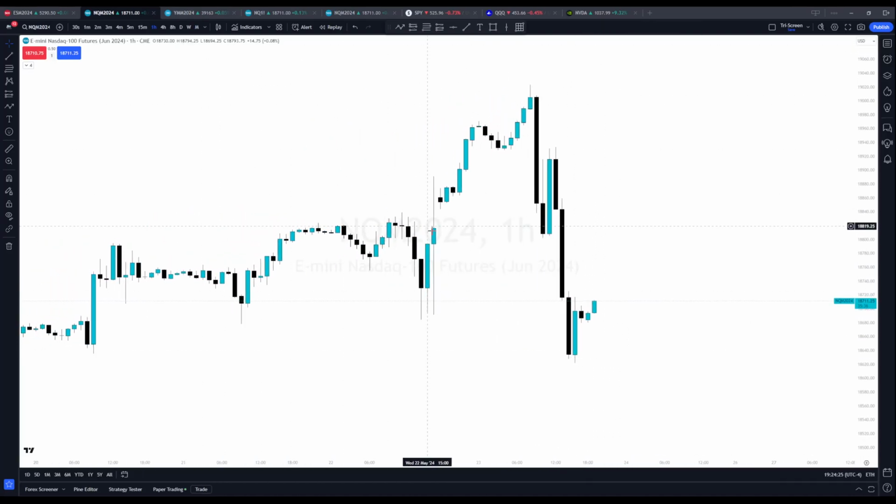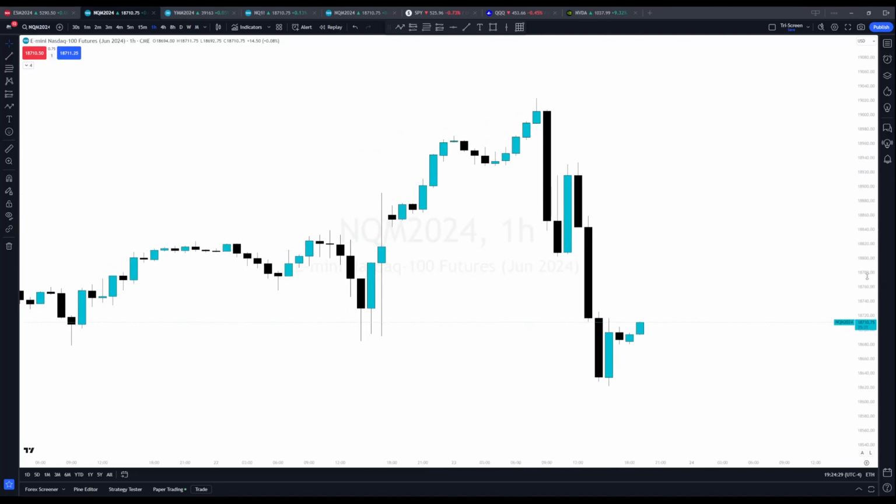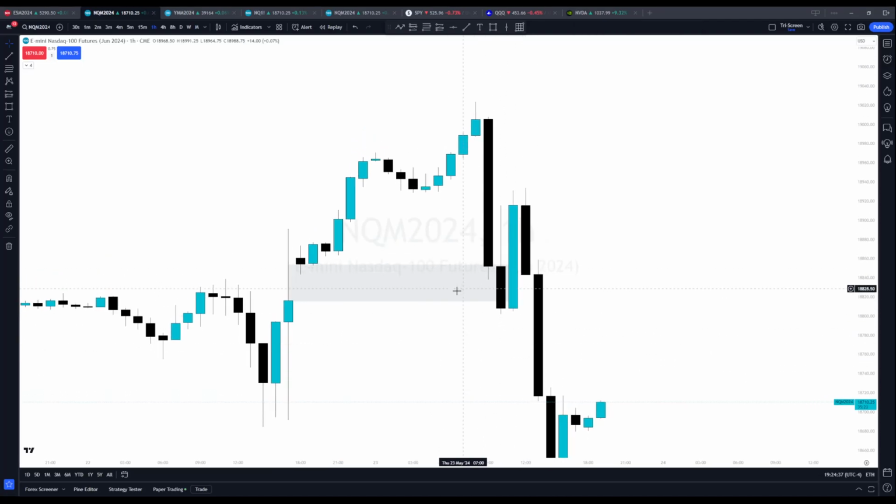Today was pretty clean, I thought. Obviously, a big down move. We came down and had the new day opening gap sitting in here. At first, we got a bounce from it, right? But you see this: we came up, we came down here, we hit 50%, we filled in the gap. And then what happens here?